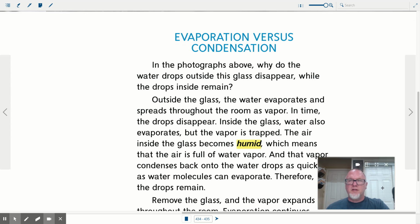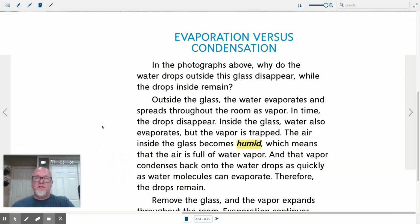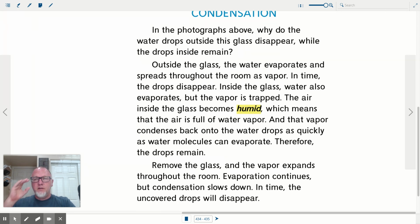Okay, this will be our last page. Evaporation versus condensation. In the photographs above, why do the water drops outside this glass disappear, while the drops inside remain? Outside the glass, the water evaporates and spreads throughout the room as vapor. In time, the drops disappear. Inside the glass, water also evaporates, but the vapor is trapped. The air inside the glass becomes humid. Humid deals with there being moisture. The air inside the glass becomes humid, which means that the air is full of water vapor, and that vapor condenses back onto the water drops as quickly as water molecules can evaporate.